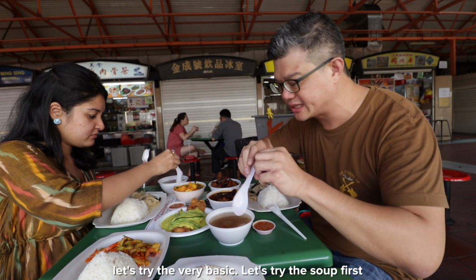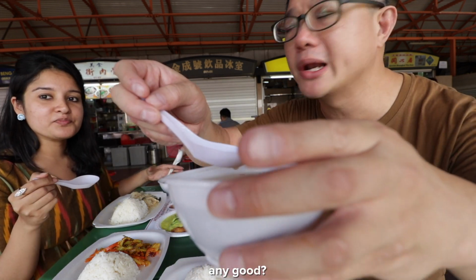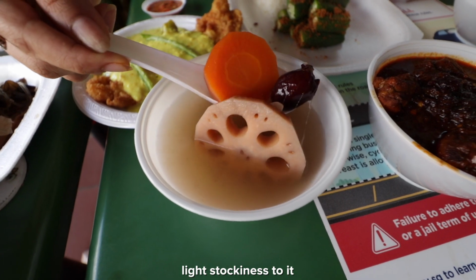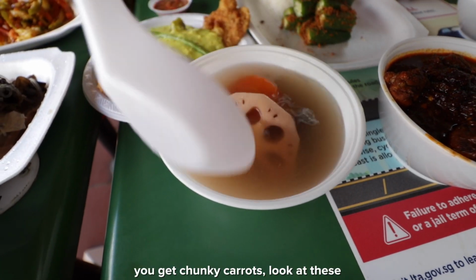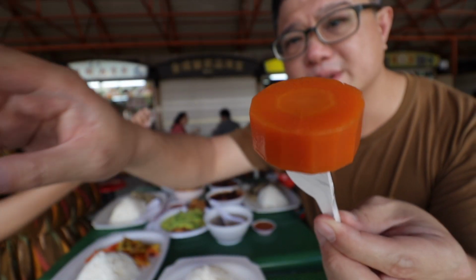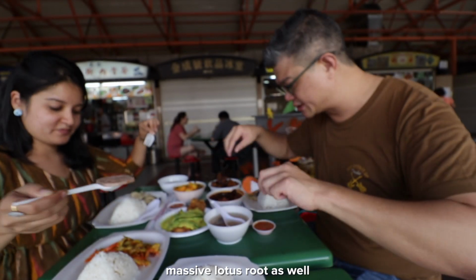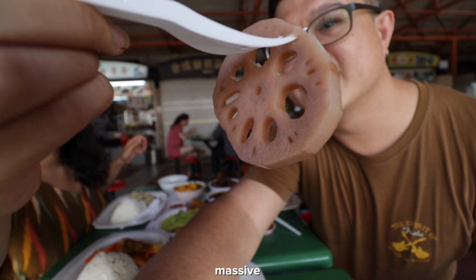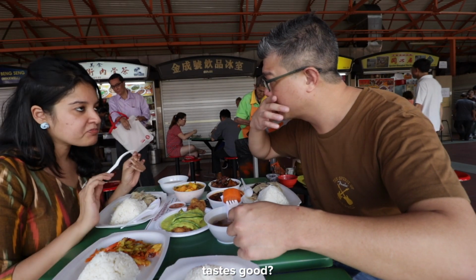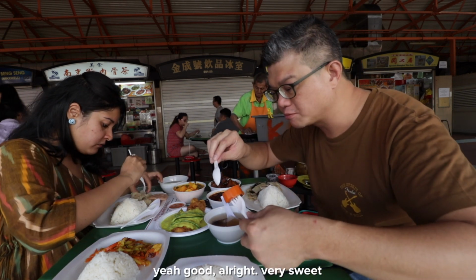Let's try the very basic. Okay, let's try the soup first. Any good? It's comforting. Light stockiness to it. Medium savouriness. You get chunky carrots. Look at these. Huge chunky carrots. Check this out. Absolutely huge. Massive lotus root as well. Massive. There we go. See? Huge. Tastes good. Nicely cooked through. Yeah, good. Very sweet.